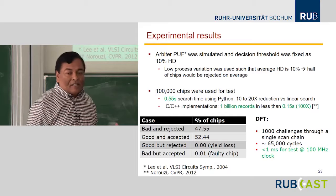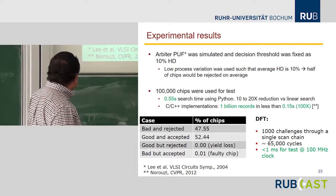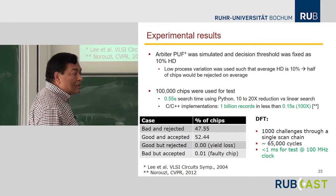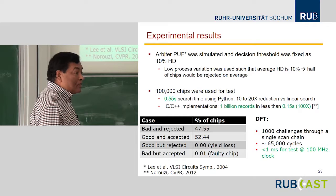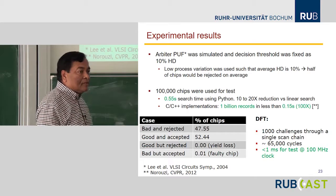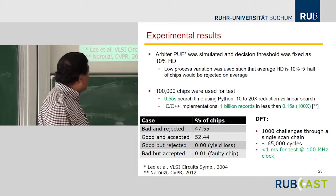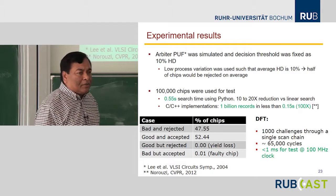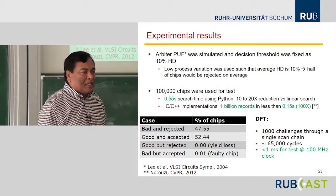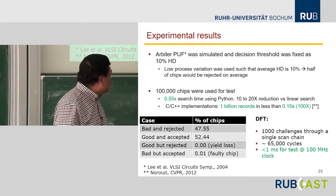So this is something that you need to do during the testing phase in order to make a decision. And here are some results. Were the 100,000 chips actually built? No, it was in simulation. What was your target machine for this 0.55 seconds, this 0.15 seconds? It was a standard Intel desktop processor that we had. Not a big server farm, just a desktop machine.